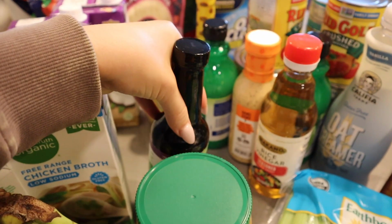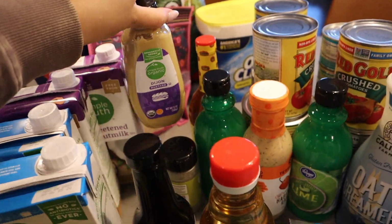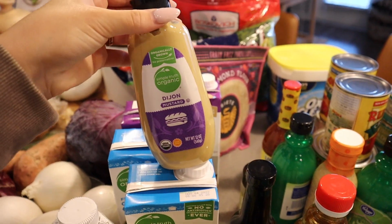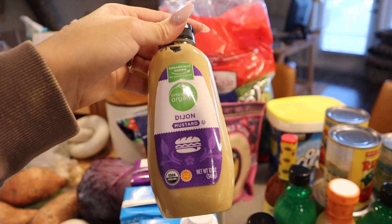That's a replacement for soy sauce. Then I also got rice vinegar. I also got a Dijon mustard. I had a couple of these, but I always try to have 3, 1 for now and 2 for later. Jordan Page from Fun Cheaper Free.com taught me that, so shout out to Jordan.